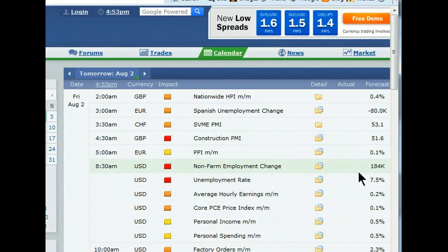Really, the range here is 150 and lower, pretty much a negative print, 125, a really negative print to the US dollar. 200 or higher is positive. The market is very primed for this kind of a 175, 200 print. That's the sweet spot it's looking at. And then aside from that, everything else is going to be secondary.